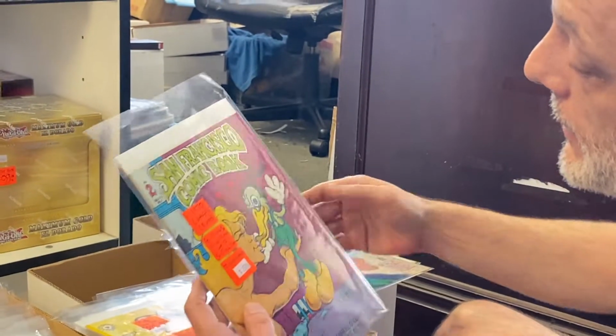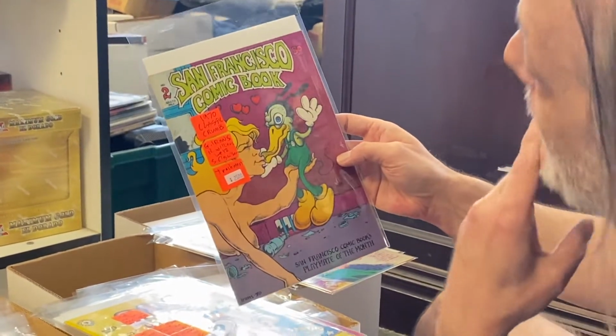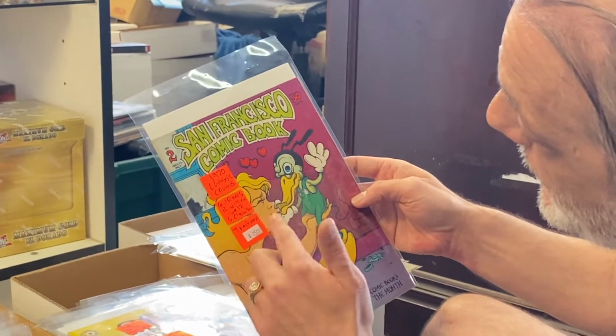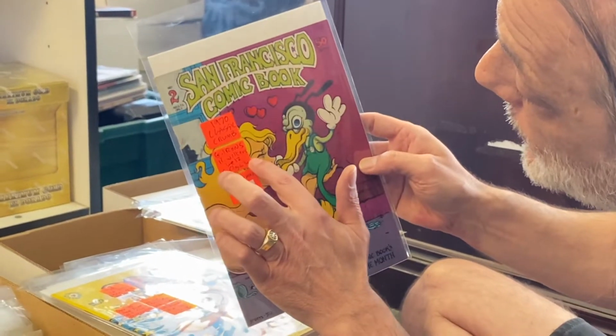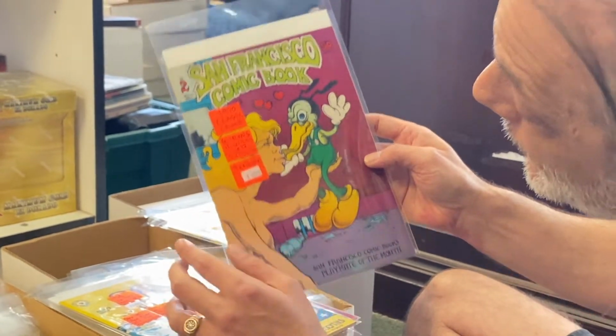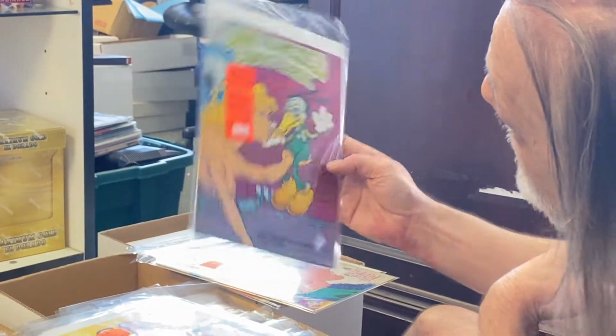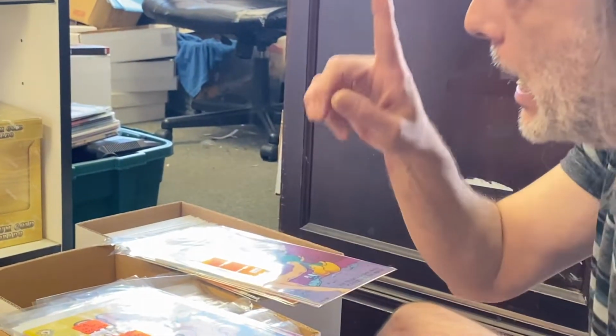Pump and dump. This is a good one. This one's #2. Oh boy. It's got Gregory Irons, Williams, more Cherry Pop-Tart guy, and Robert Crumb. S. Clay Wilson and Crumb, and I think it might be the first appearance of the Trash Man or the second appearance. I don't know. It's a nice shape, $25. Now, here's the underground comics.